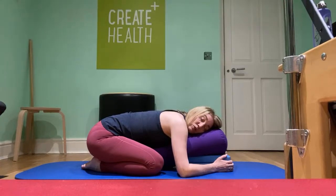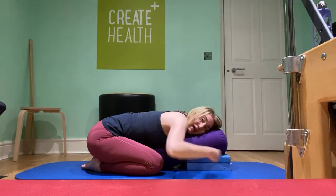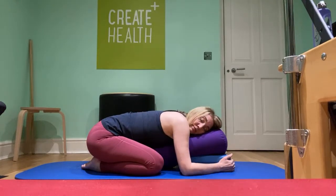You could just do this in child's pose. You could do this over a gym ball, you know, the big balls. You could do this over a sofa, just have your body over the sofa. You could lie on your tummy and do it. Any kind of position where you are allowing the back of the ribs to open. And just letting that sternum soften and drop, feeling the shoulders melting away from the ears.